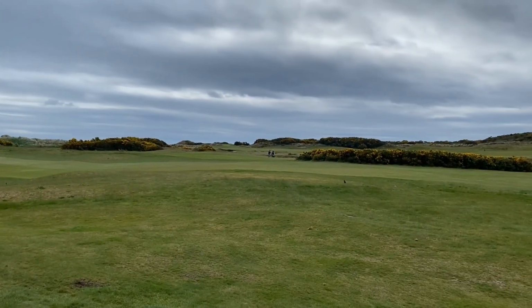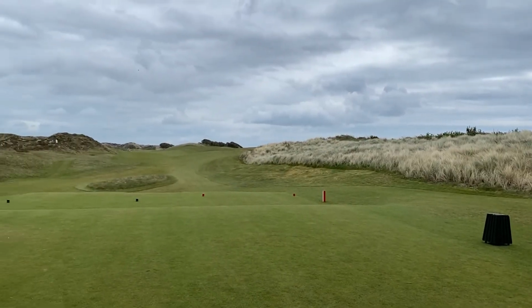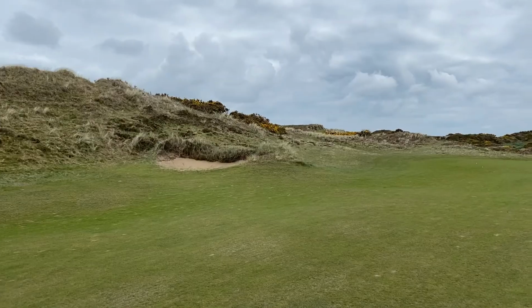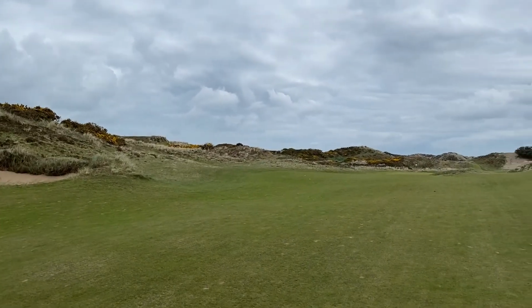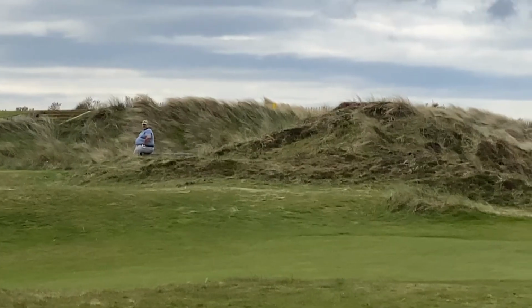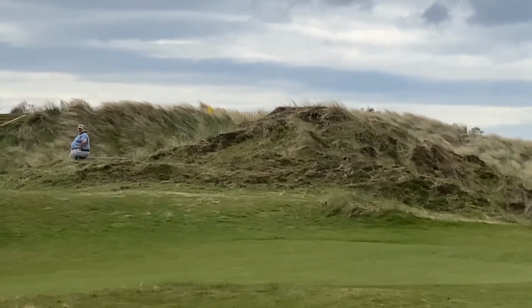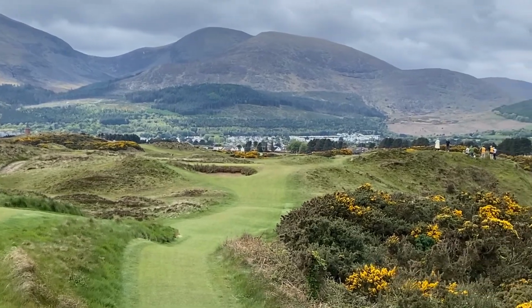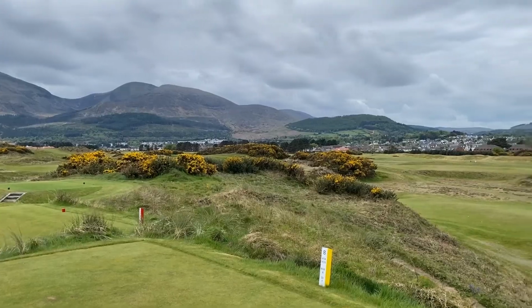Once you play it, you really get a sense of why it's considered one of the top-rated courses in the world. Just really a special feeling when you're out there. Hidden bunkers everywhere, sand dunes, firm and fast greens, not too undulating, but just a great experience.